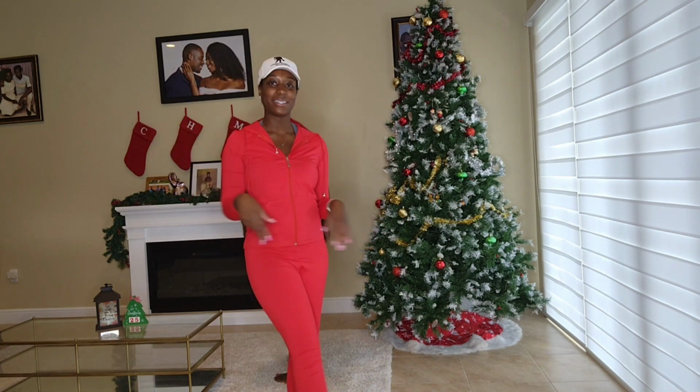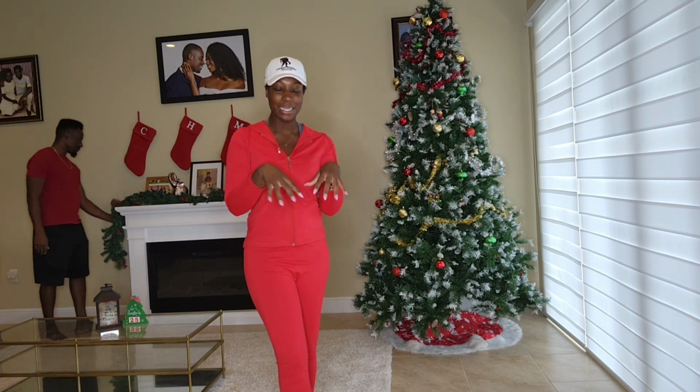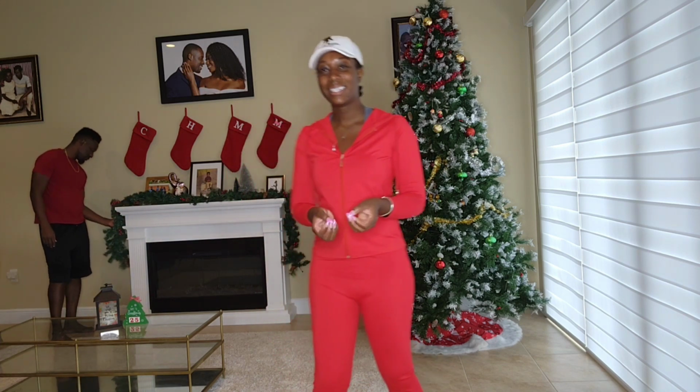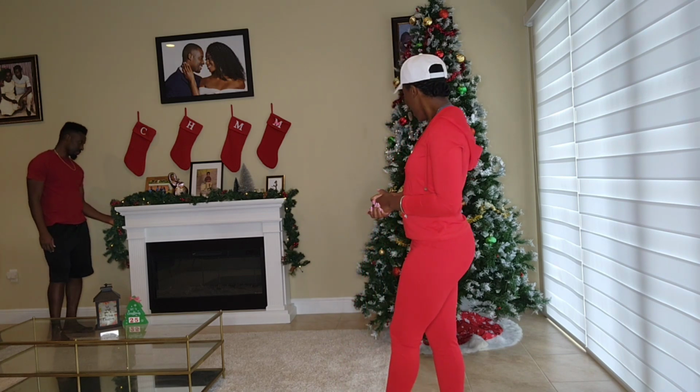We have decorations on the table and a little decoration on the island. The kids can climb on the island. They take stuff off, so we don't put much on here.